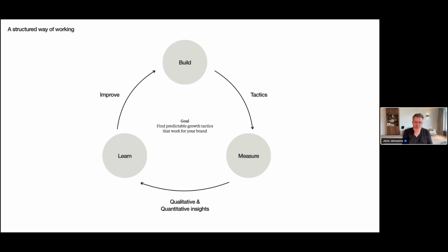And the structured way of working looks something like this. So you build something, and with building, I mean implementing a new feature, for example, or getting a specific new tactic up and running. Then you measure the performance of that new tactic with qualitative or quantitative insights. So qualitative being talking to customers with a UX review, for example, or quantitative in terms of analytics data or insights, so conversion numbers or things like that. But always take a qualitative and a quantitative approach. Based on those learnings, you will improve. So you will either stop a specific tactic, or you're going to add a new tactic. But this is the ongoing way of working you need to adopt within the team.